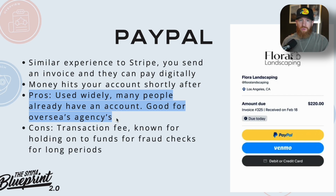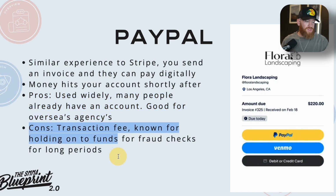It's really also great for overseas agencies, because a lot of you guys have PayPal in your country, even if you don't live here in the United States, and you can take payments from around the world because PayPal's used in most countries all over the world. But something that you should be aware of with PayPal is, one, that there's obviously a transaction fee for using the service. It's just similar to Stripe.